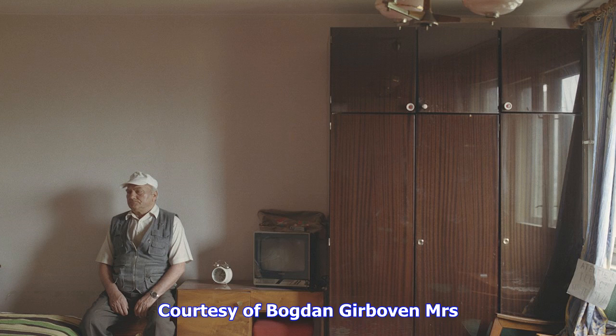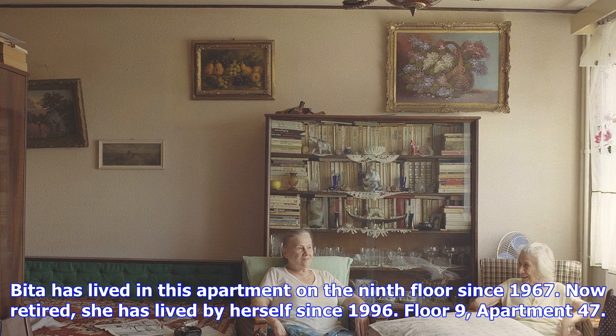Courtesy of Bogdan Girboven. Mrs. Suhariukiona lives with her cat in her apartment on the 5th floor. She has been there since 1967. Floor 5, apartment 27. Courtesy of Bogdan Girboven. An alias he gave Girboven, Don Lucas lives in this apartment on the 4th floor with his girlfriend.